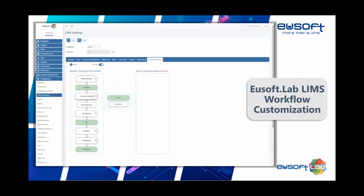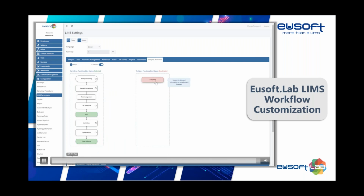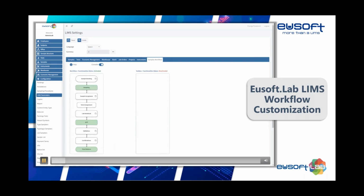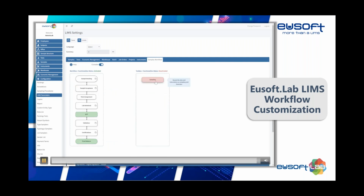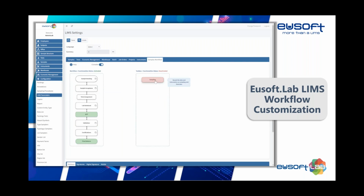And exactly as you can see in this small video, each workflow can be customized without using any type of code. You can simply drag and drop from the left to the right, and then decide exactly how your workflow needs to be designed, how it can be modified and improved. This is a massive step to also improve your process, and any of your LIMS users will be able to view and use it, and it can be a very powerful and useful tool.